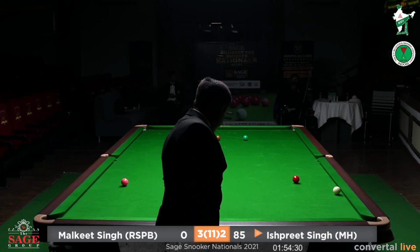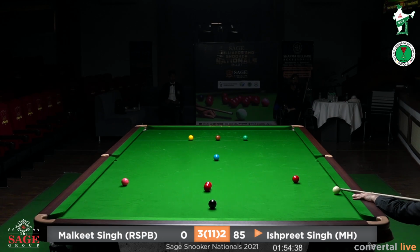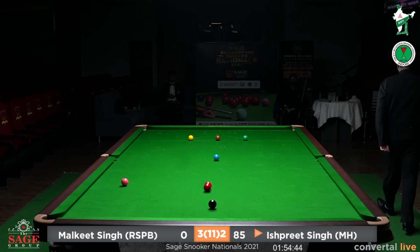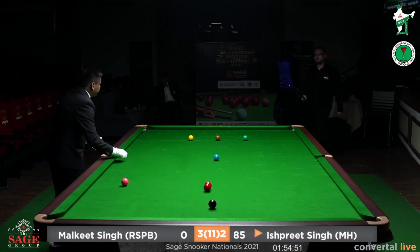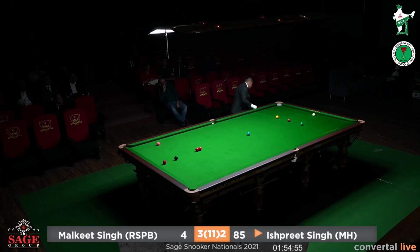He has the red in the center pocket. 85. In the bottom pocket. Both the pockets, the red is available. Center pocket. He will try and take it in the center. Oh. It's a great shot. Bad luck. 85. He committed a foul. Break ends on 85. Frame won by Ishpreet.